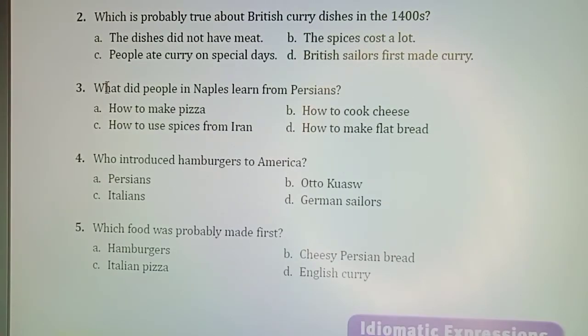Number three. What did people in Naples learn from Persians? The letter A, how to make pizza. The letter B, how to cook cheese. The letter C, how to use spices from Iran. The letter D, how to make flatbread. You're right. The letter A is the best answer for number three. That is, how to make pizza.